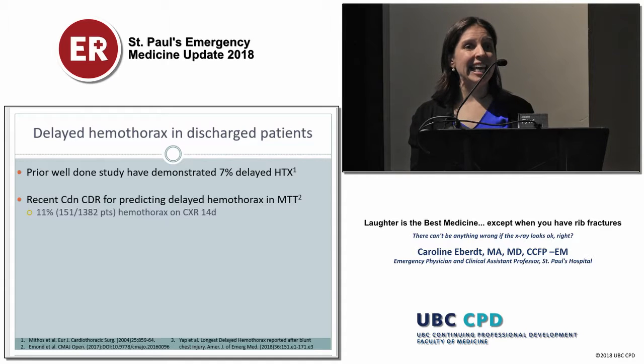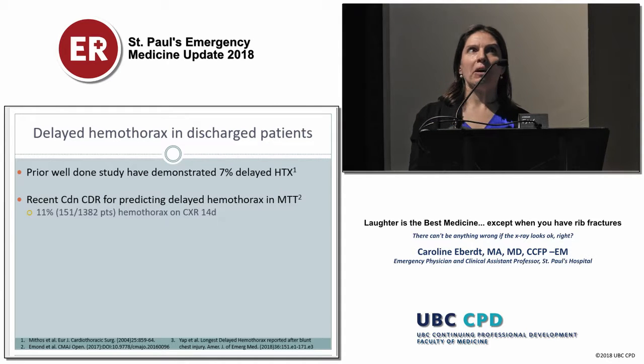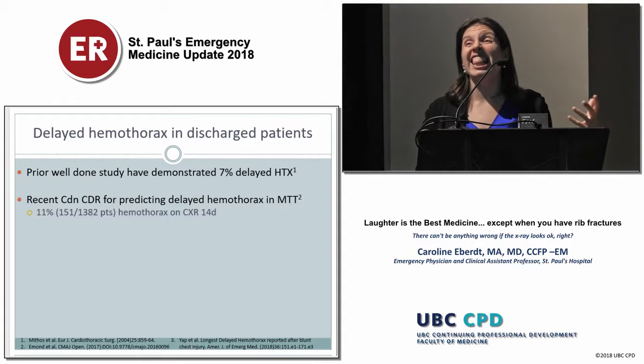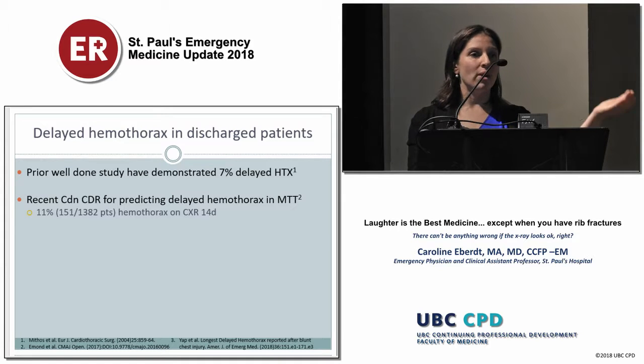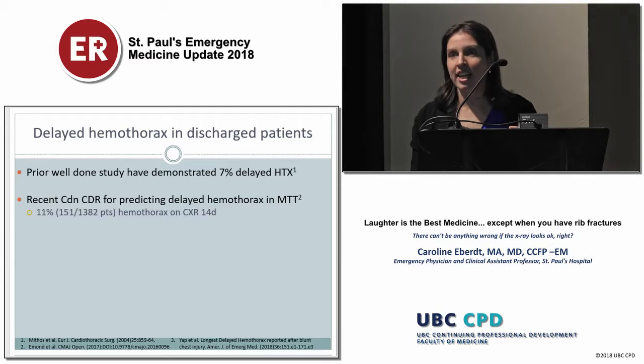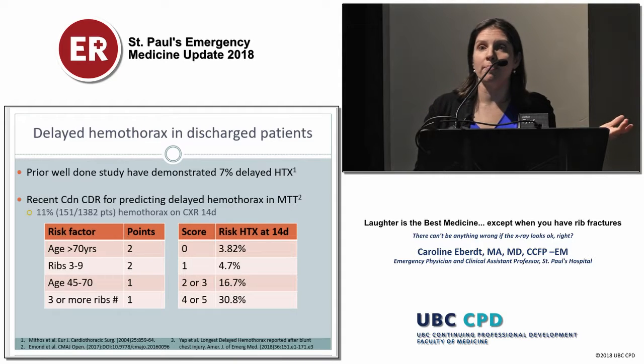A recent Canadian clinical decision rule was performed, and this looked at several thousand patients, a prospective study. Their rate of delayed hemothorax was a whopping 11%. However, in this study, they did not quantify the fluid. It was merely presence or absence of the fluid, though they did take all of this data they collected and created a clinical decision rule for us to help predict who is going to come back or may need follow-up.